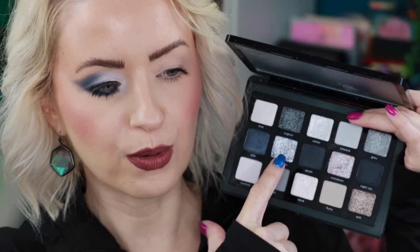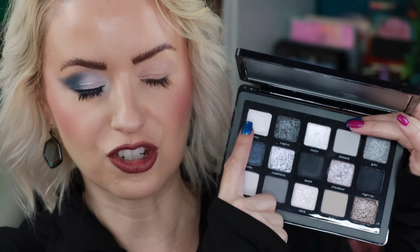this one in, Skift. We'll do this on top of it, and we'll probably incorporate maybe this shadow or this shadow, like for the inner corner. I'm using my Rephr 02 Max for the shade Night Sky.